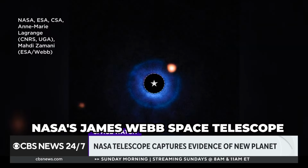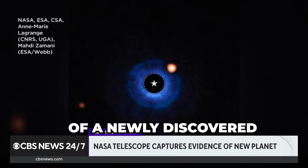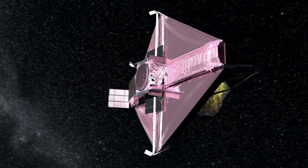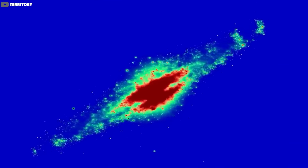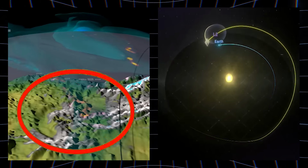NASA's James Webb Space Telescope has captured unprecedented pictures of a newly discovered exoplanet. What if I told you NASA's most powerful space telescope just caught sight of something no one has ever seen? Something that could change the way we look at planets beyond our solar system.